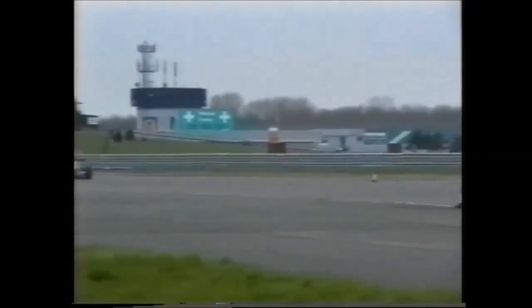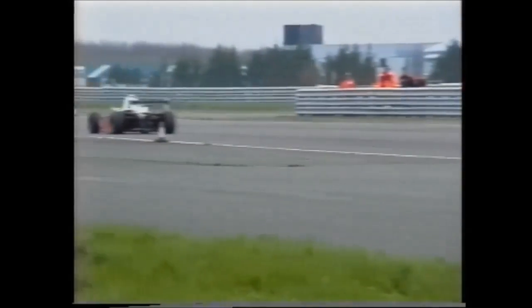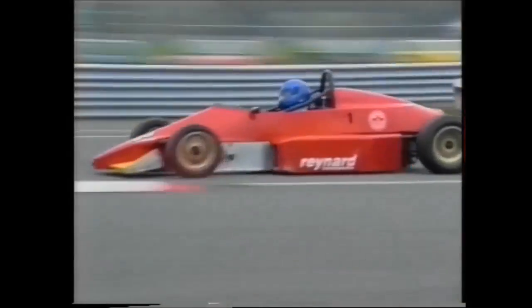Number 17 going through there, that was Philip Carter in the Tatus Renault. Number 32 going through there, Jim Blockley in the Rolt RT3 Vauxhall. He was fastest overall with a time of 59.215.